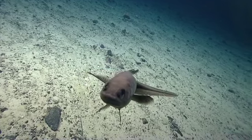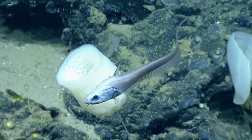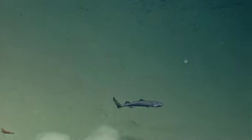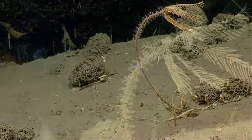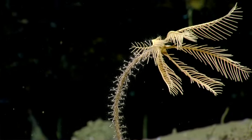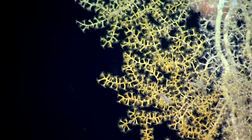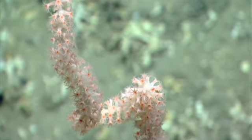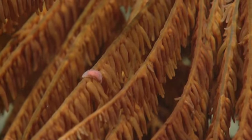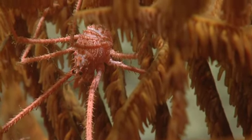He's moving in for his close-up. We're taking some images of a fish, I think a rat tail. It's like a shark. So definitely a stalked crinoid that we're taking a look at now. We're getting some nice images of this bamboo coral, probably in the genus Lepidisis. Our depth is 1551 meters. So those are scale worms crawling along the branch of the black coral.